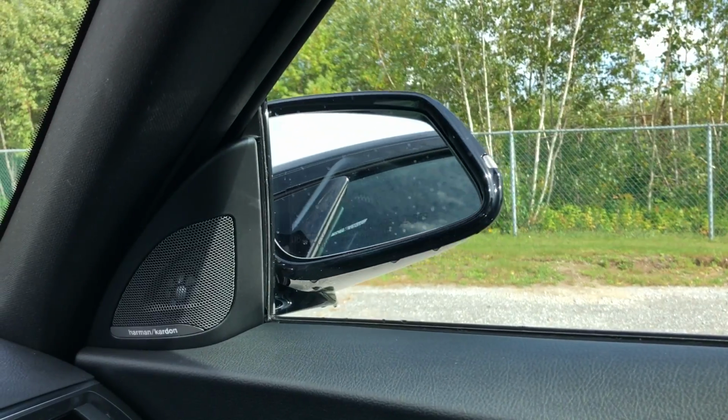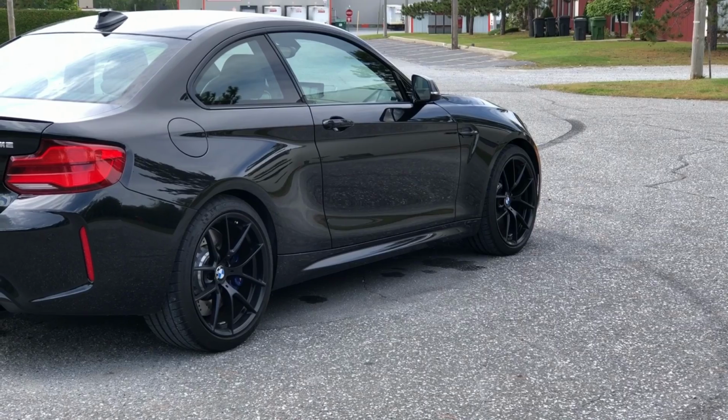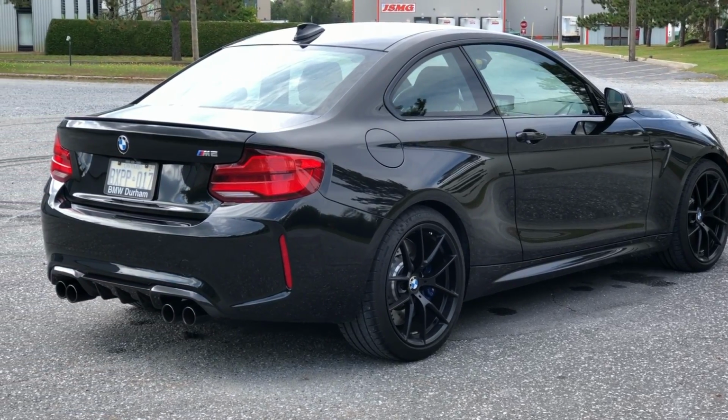But there's no doubt that this was an insanely fun week with the BMW M2. Nothing quite feels like a BMW, both on the road and the way that others look at you when you're behind the wheel.